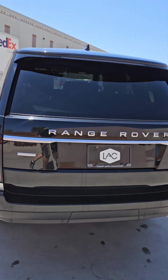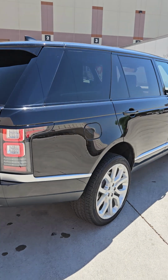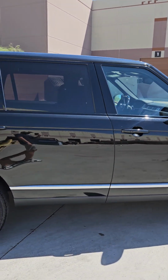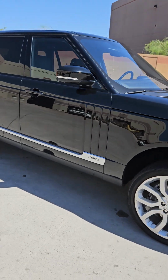The gentleman that owned this car in California was a multi-millionaire. Had a couple of these. This was stored at his house. Sorry about all the water spots coming down from the mirror. I just fresh washed it.